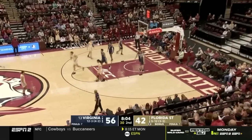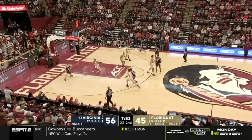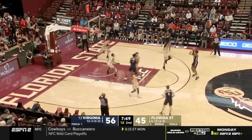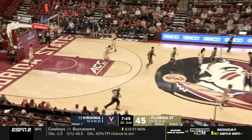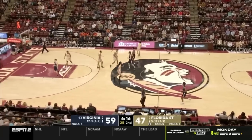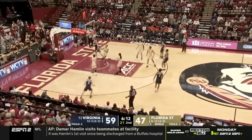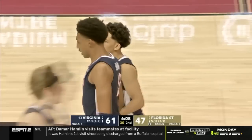There you go. Darren Green with another 3 ball. They're down 11 one more time. Here goes Clark to work right by Worley. Collapse the defense, find an open teammate, and get another 3 ball. And now after the missed 3, as always, Virginia not in a hurry. Clark inside. Boy, you'll hurry to that if somebody's that wide open. Vander Plas with the easiest points he'll have today.